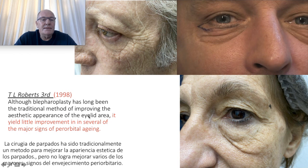Robert in 1988 said although blepharoplasty has long been the traditional method of improving the aesthetic appearance of the eyelid, it yields little improvement in several of the major signs of periorbital aging. What Robert said is that with this technique it is impossible to rejuvenate this. Conventional blepharoplasty lacks the ability to improve.